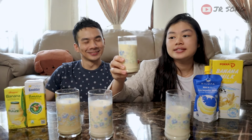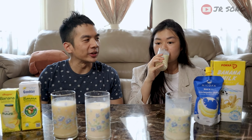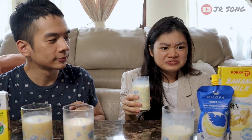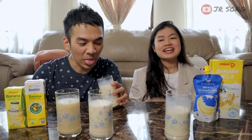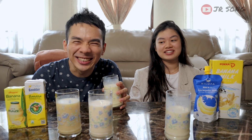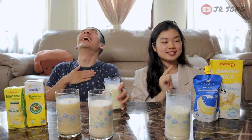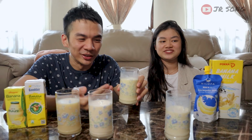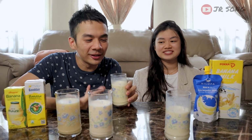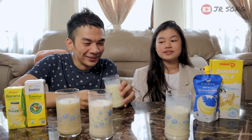Okay, this one looks most like banana milk, because it's very yellow. What is that? Tastes disgusting. Which one looks most disgusting, I think is this. But this one looks the most legit, the most attractive. It's literally yellow milk, and it tastes very bad. Disgusting.